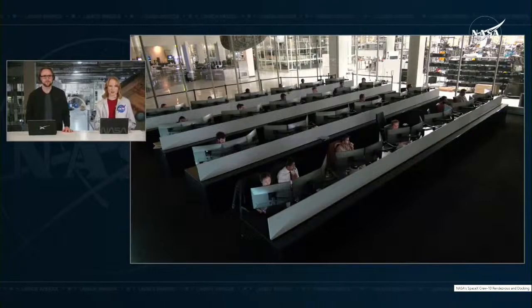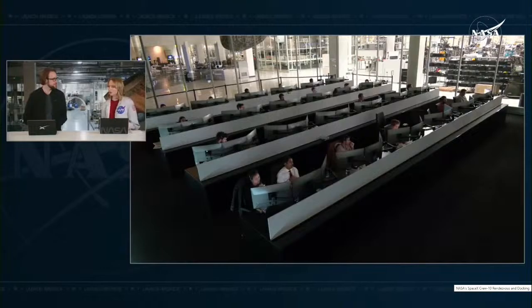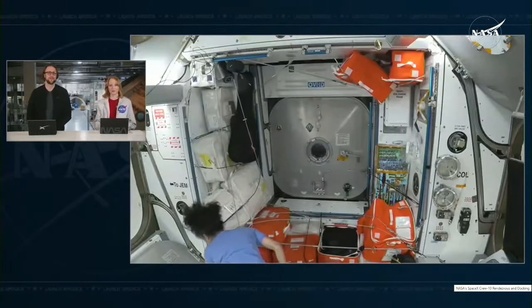Again, we are expecting hatch opening about an hour and a half or so from now, and then from there will be a welcoming combined with the farewell remarks of Crew-9 since that handover is pretty short. And then from there they will adjust to station life. There will be a safety briefing, and then they'll get right into it as Expedition 72 members for the next month before they become Expedition 73.